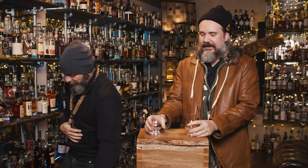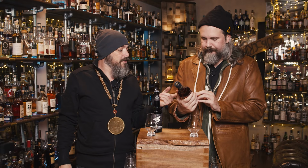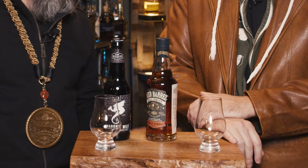What's the thing today? So we are doing a comparison of a beer that people can get, along with a whiskey that was interacted with that beer. First of all, Dragon's Milk. I like Dragon's Milk. I've had it many times. And the beer barrel bourbon, made by New Holland, the same guys who make the beer. They made a bourbon and then finished it for 3 months in Dragon's Milk barrels. So we're going to try the Dragon's Milk and the whiskey. Let's see the original thing here.